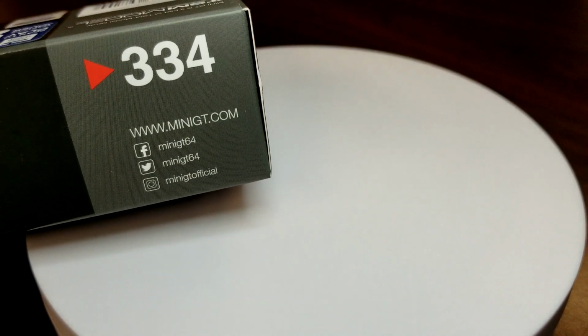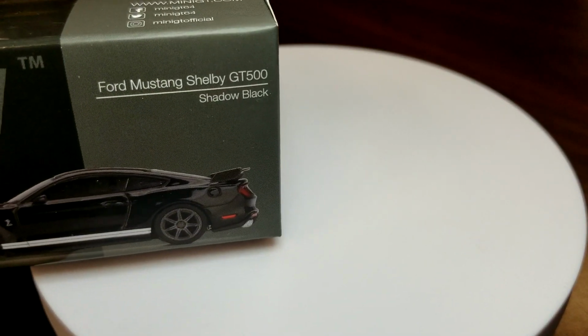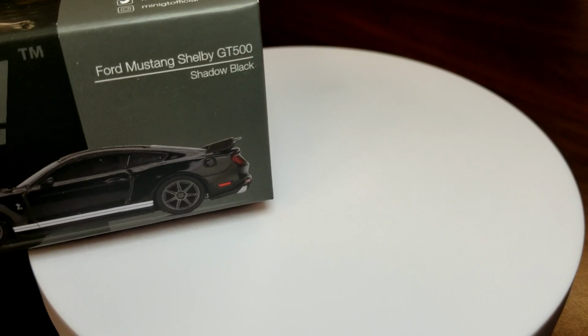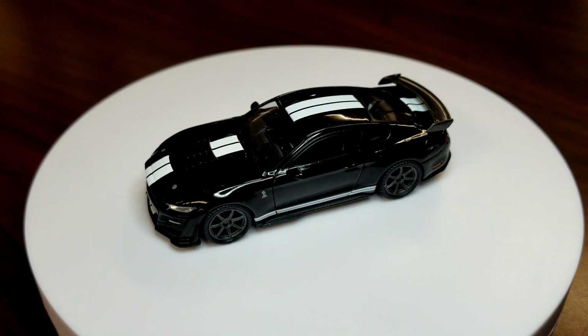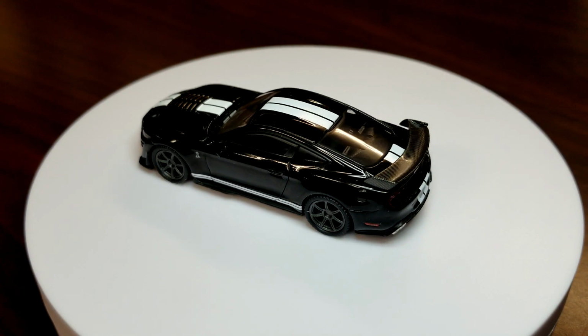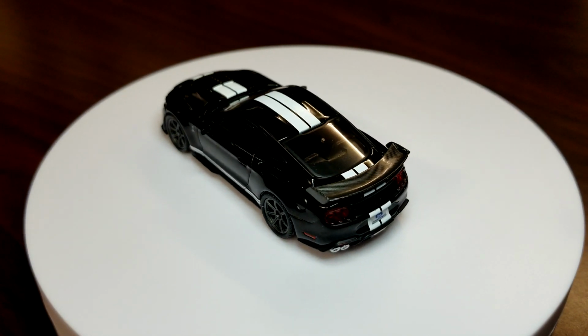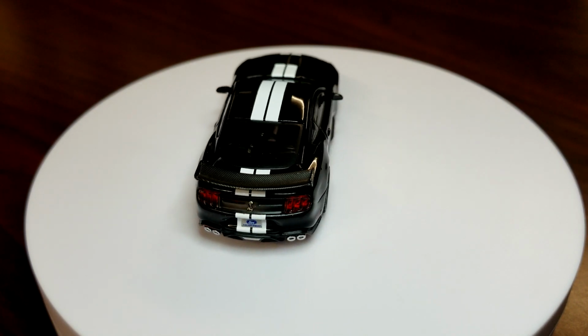All right, we're going to take a trip to the U.S., which is pretty rare for Mini GT. We're going to take a look at number 334. This is the Ford Mustang Shelby GT500 in Shadow Black. It is 100% bone stock, and this looks awesome. The original version in blue looks good. Blue with white stripes, very iconic. But I think this Shadow Black one looks better.